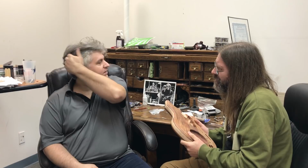And you've refinished guitars too. Like you said, you did a musician. I've done several, I've done a lot for musicians. I've done the carvings, a lot of carvings too. So they bring these guitars and I refinish them.